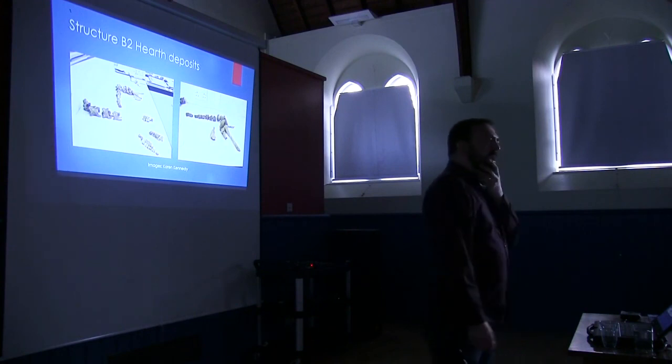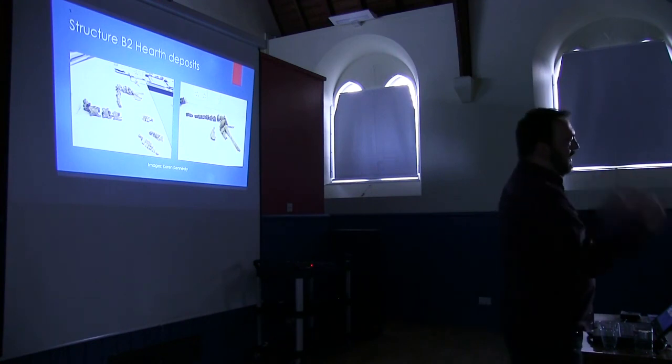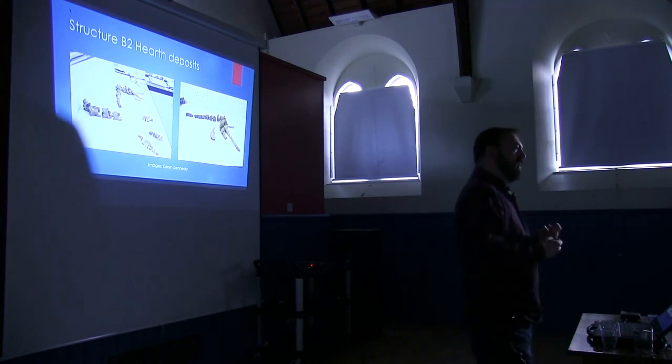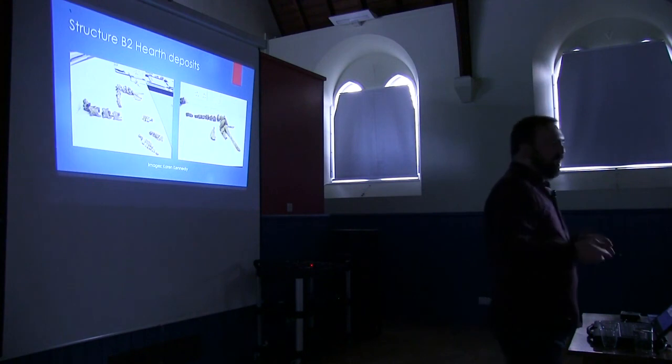So we get lots of what we call animal bone groups on site, little deposits, caches, if you will, of articulated animal bone, the kind of thing that was previously relatively ignored when excavators dug these things up. So what? It's a carcass of an animal. What does that possibly mean?